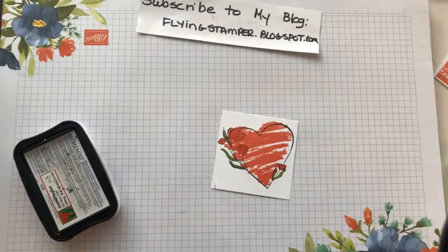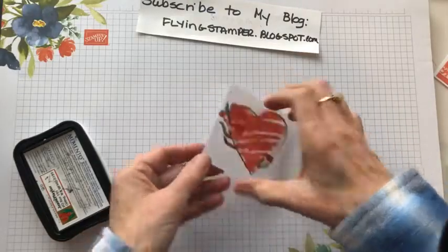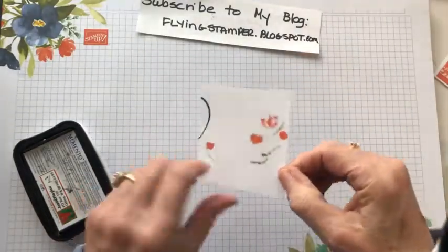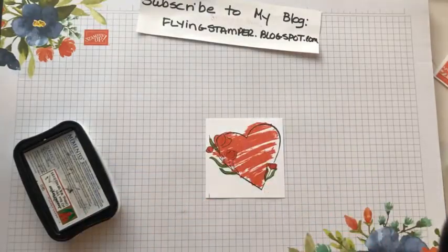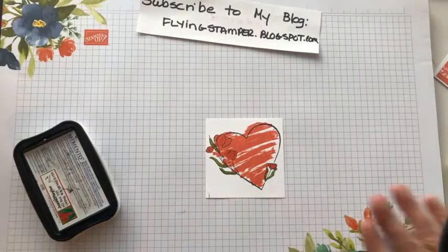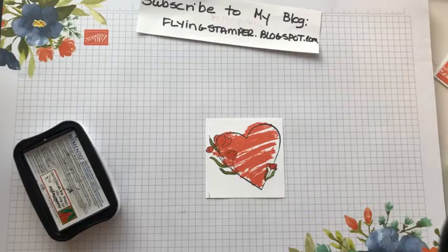Okay, now I'm going to fussy cut this, and I want to show you how it bleeds through. So if you're doing this at home, be sure that you always do it on something, a paper or a mat or something like that, so that it doesn't bleed through on your table or anything that you don't want to see that ink on, because it is more of a permanent ink. So we're going to go ahead and fussy cut that now.